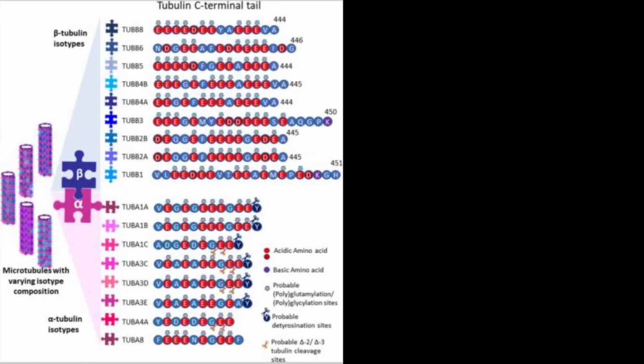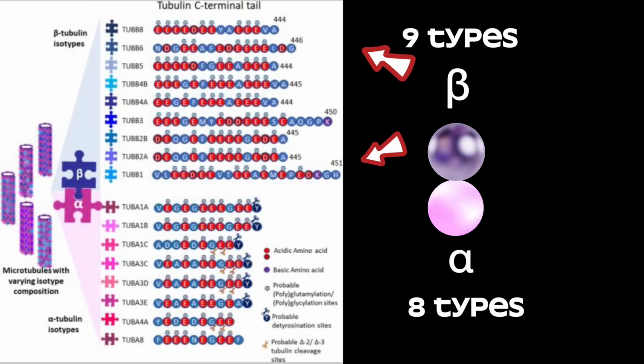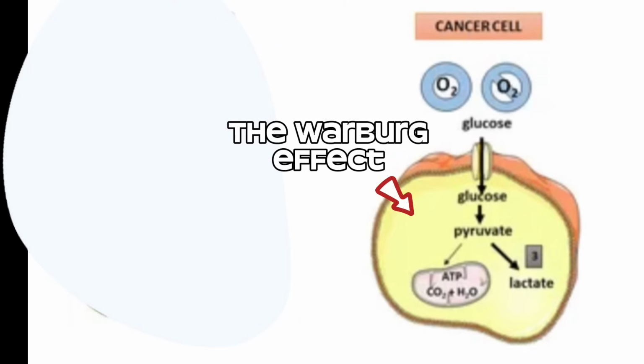Tubulin's a key ingredient, but there are lots of different types of A and B tubulin, and so lots of different heterodimers. Microtubules of specific heterodimers are arranged together to form pathways to transport specific proteins or cells around the body.